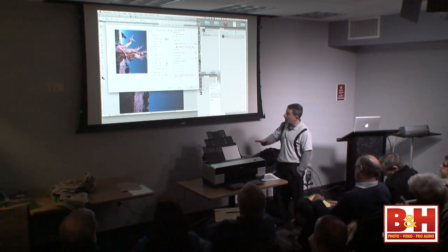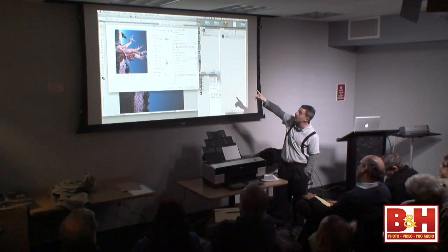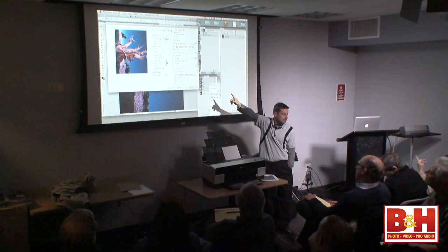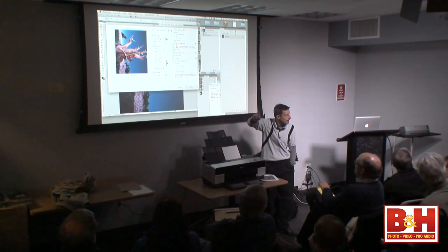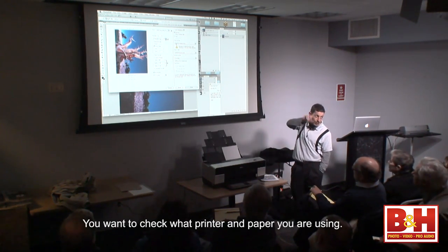So, I have a 3880 here. I'm letting Photoshop manage the colors. Can I use that printer profile? That's why you gotta look. For those who could see a monitor, you wanna look a little closer. But the bottom line: for the printer and the paper you're using. Correct. Printer and paper.